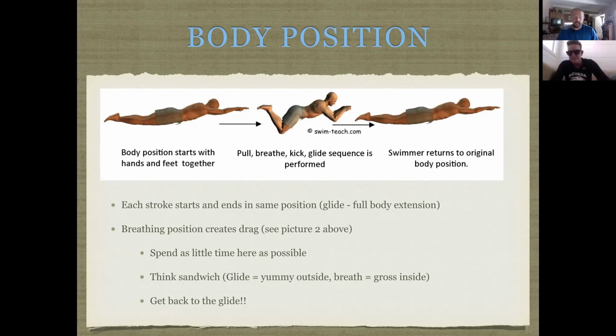Oh yeah, I agree. I see that all the time, and it's a lot of drag, a lot of resistance, and really your distance per stroke is trashed. Yep.